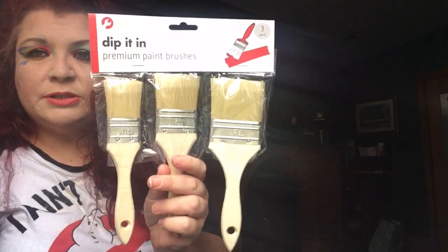Anyway, he went to Poundland and he got some brushes. So these are the Dip It In premium paint brushes. These are £1, and I know it seems silly to say, oh, this is £1, give you the prices for Poundland. But in Poundland, there are a large amount of products now in there that range.